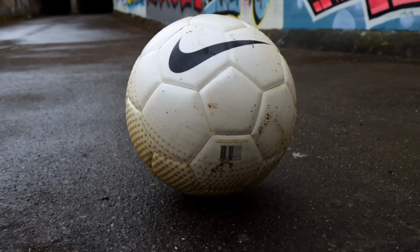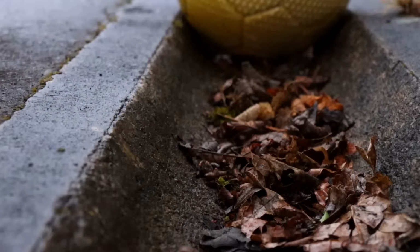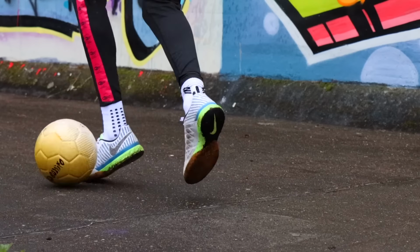Check it out. So this is the iconic gold and white ball built for futsal and street football. Made famous by the iconic Jabulani commercials, including stars such as Ronaldo, Cantona and Ronaldo. These became some of the most famous football adverts of all time.